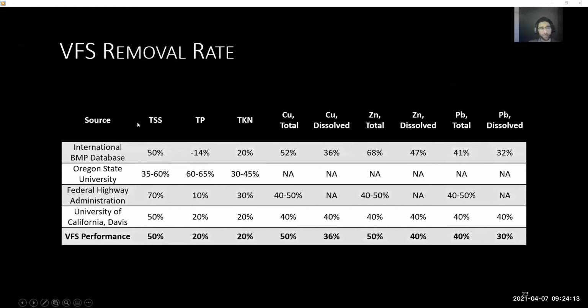Next, I look at the VFS removal rate. So once again, we're looking at all these pollutants of interest. And I used 4 different sources. And then I kind of just took an average for the VFS performance that we're going to be using in this analysis. So just as an example, for total suspended solids, runoff passing through this vegetated filter strip, about 50% of the total suspended solids will be removed from that runoff before it gets out of the vegetated filter strip.